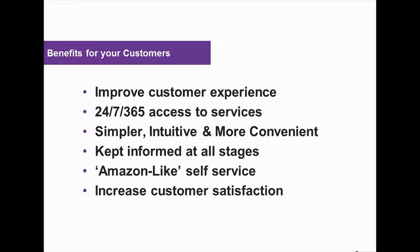We get kept informed at all stages. You can track a parcel across the world as it's coming to be delivered to you. You know where it is, at what point, when it's going to be delivered, and you're told when it's being delivered. It's about that Amazon-like self-service experience, and it's about increasing customer satisfaction.